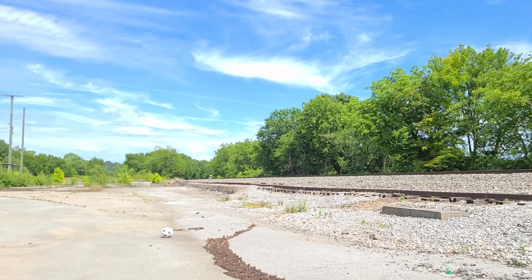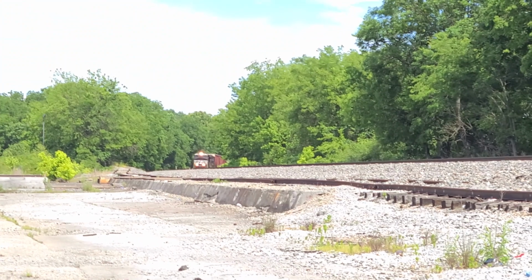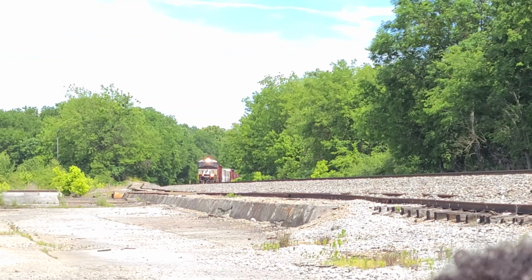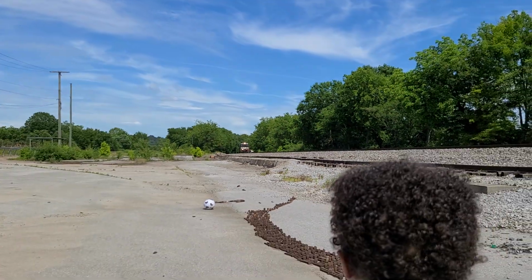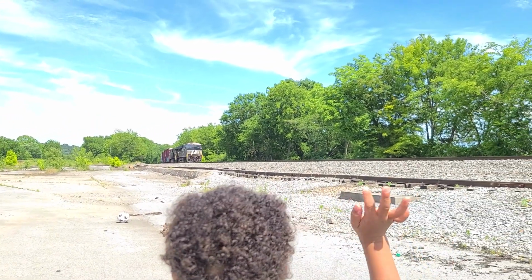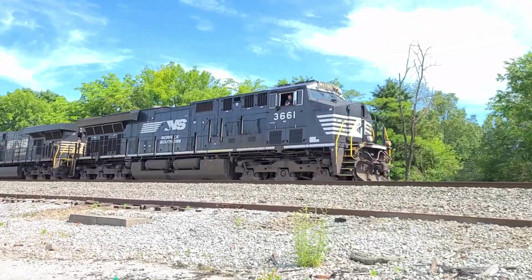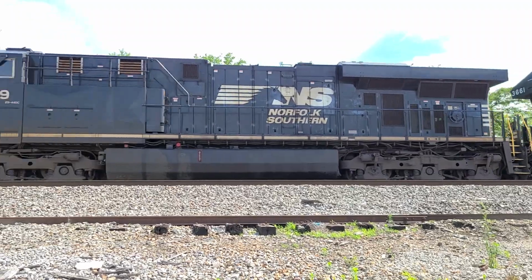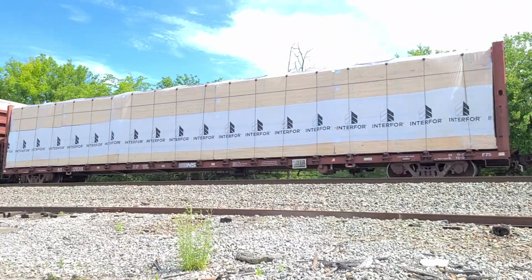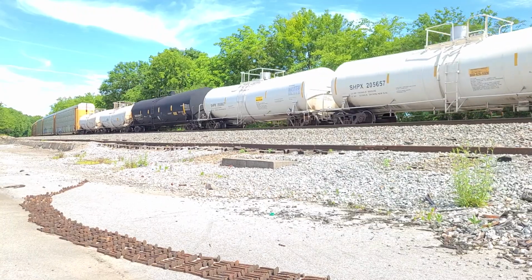Oh, here it comes. It's going the same direction as everyone was going. It's still Norfolk Southern. Wait, it's going the same way that everyone was going. Yeah. Are you going to wave? I see that.